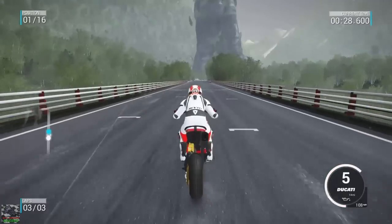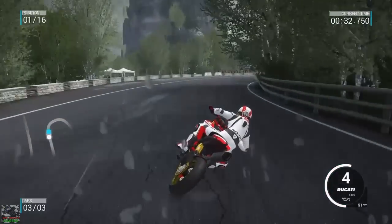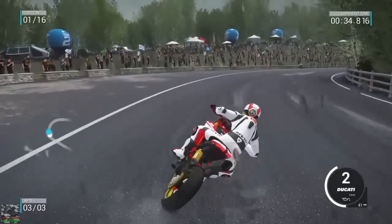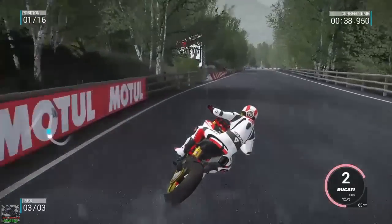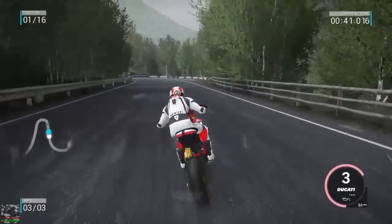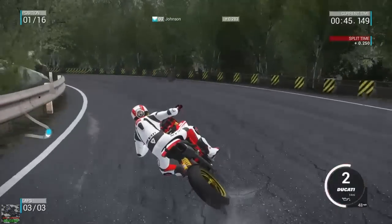But let's see if we can win this. We know we're not the quickest on the straights. We've just got to be quick through the corners. Let's try and hold it through there. Oh my God, don't overdo it. I was just about to slam the back brake in again, but then I thought better of it. Let's just try and keep using that front brake to turn the front end in, and just try and keep nice and tight.